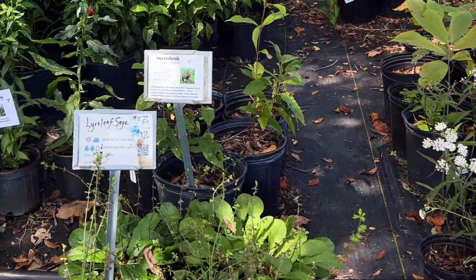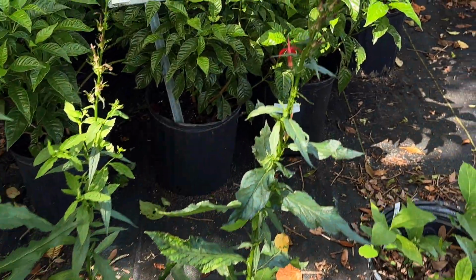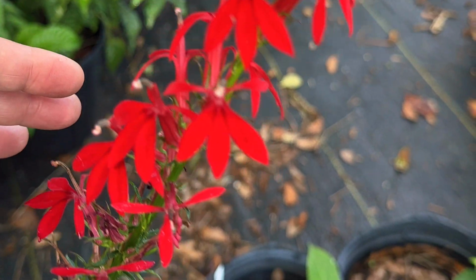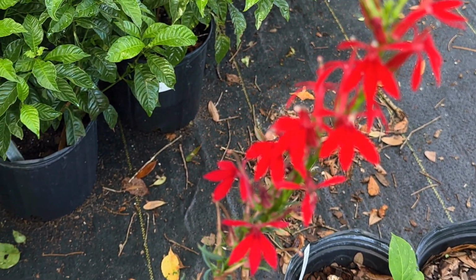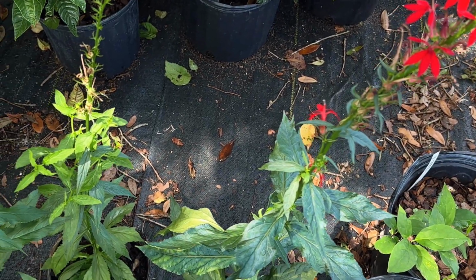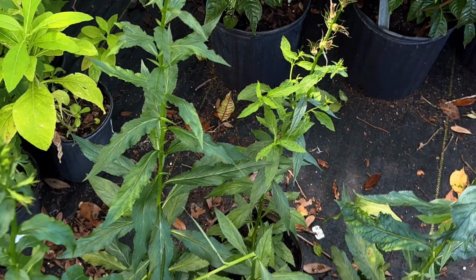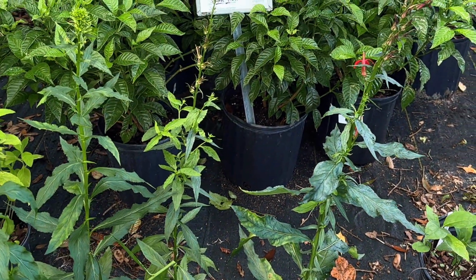Oh my gosh, look at this cardinal flower. Look at this. This is what I was just talking about planting for the sulfur butterflies, because fall is the time that they're going to be hanging out in our southern locations, cloudless sulfur. And so another reason why fall gardening is the key time to get things planted.